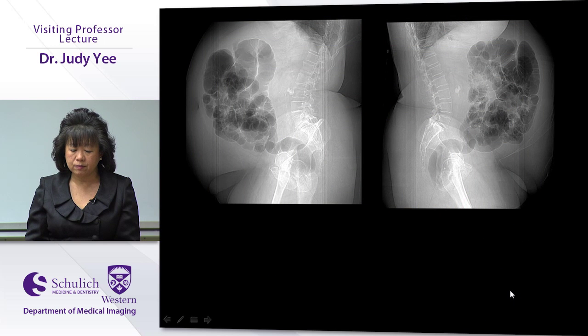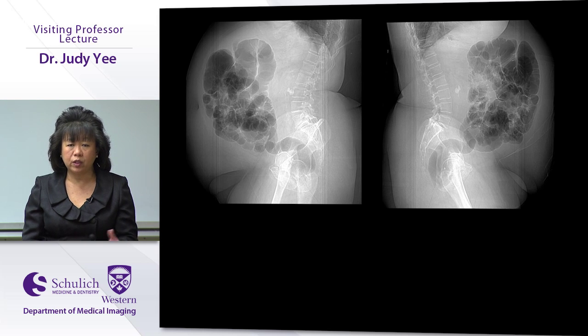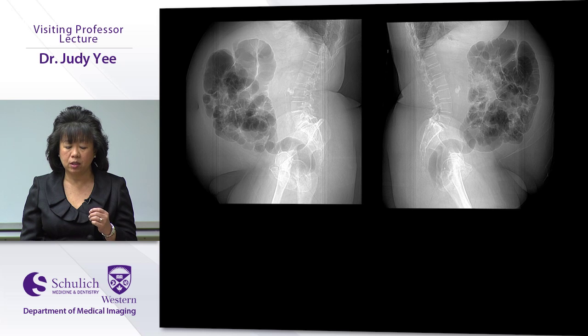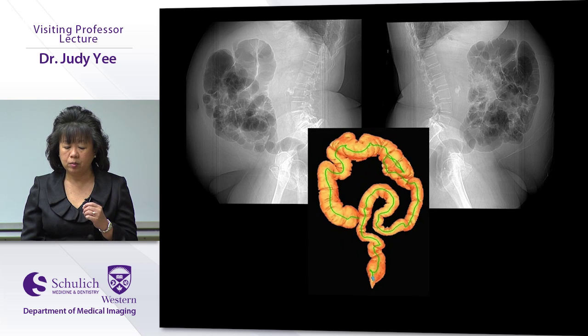out lesions. This is just to show you that with the very large patients, it's very doable to scan the patient and to obtain excellent distension in the right and left lateral decubitus views. And this is the overview that we were able to get in this very large patient.